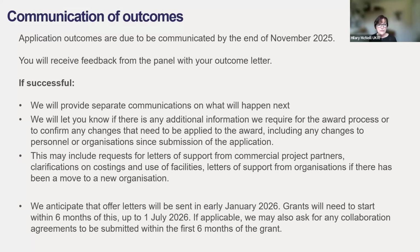We'll also want to confirm if there have been any changes that need to be applied to the award, as Jenny mentioned. For example, if a core team member has moved organisation, we'll want to be assured that the team's capability to deliver the project in line with its aims and objectives has not in any way been compromised, and we will ask for supporting letters to confirm this. We anticipate that offer letters will be sent in early January 26, and grants will need to start within 6 months of the official offer letter date and must be started by the 1st of July 2026.